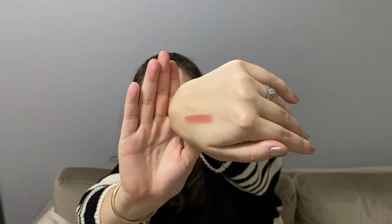So this is what it looks like. I probably did this the wrong way. But yeah, this is the shade Beige Naturel. Very, very neutral. I will try this on my lips as well. Have you been watching makeup YouTubers, how they look very beautiful when adding the lipstick? I don't know how it's possible.